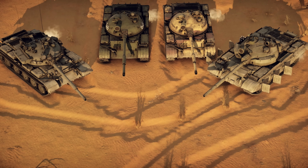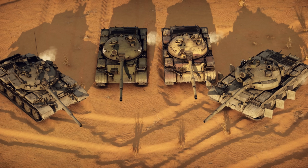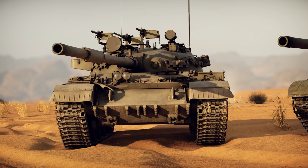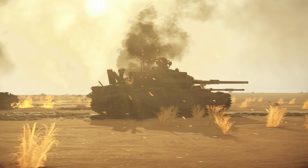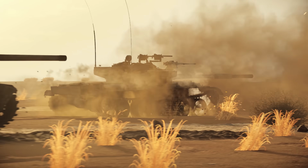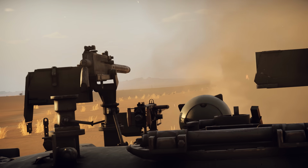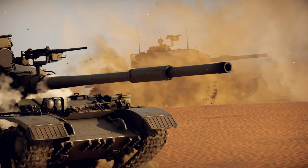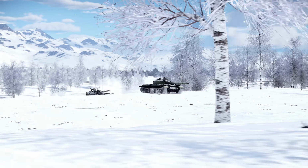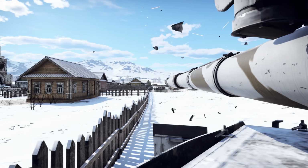In War Thunder, the T-62 appears at rank 6 in both the Soviet and Chinese tech trees, as well as in the Israeli lineup as the Tiran 6, a trophy tank captured during the Arab-Israeli Wars. The IDF made only minor modifications, such as mounting Browning machine guns, without structurally altering the vehicle. The T-62 remains one of the most versatile mid- to high-tier Soviet tanks in the game.